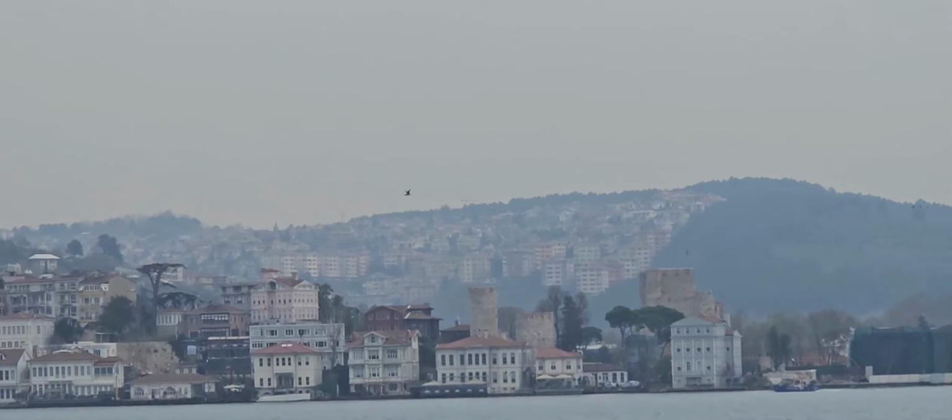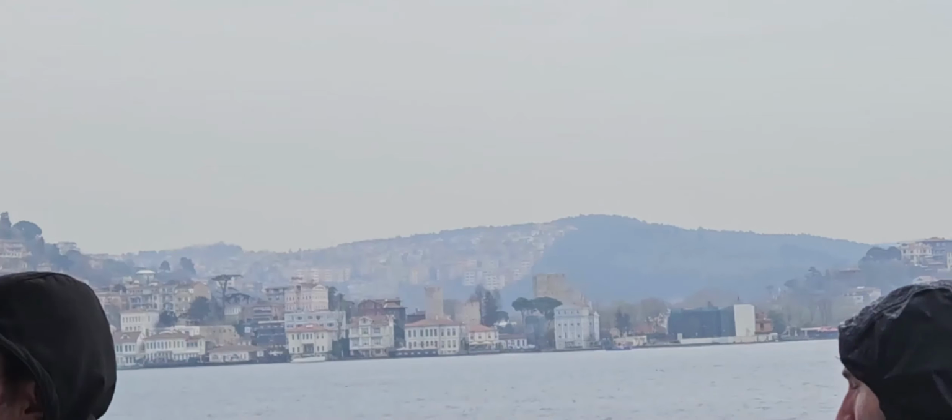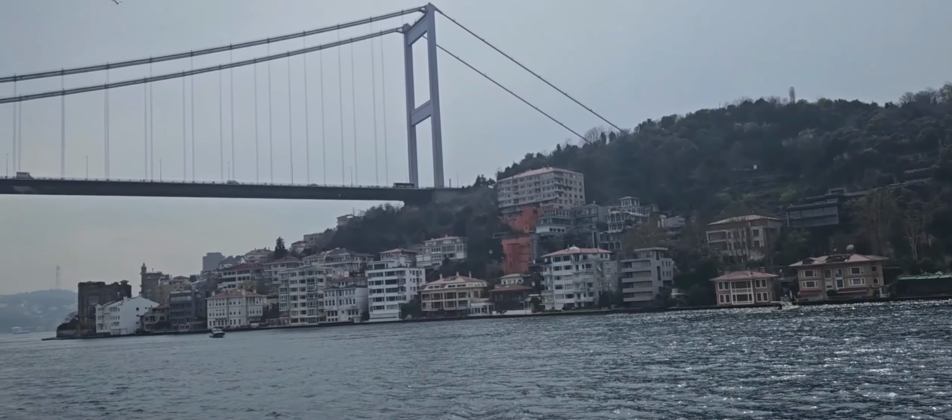The Ottoman Empire, the Turks, they came from that side and they built that fortress first. You can see some marvels from here.